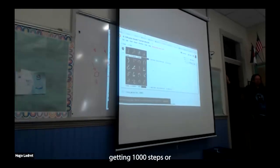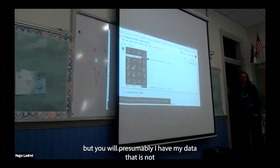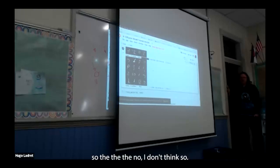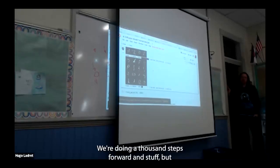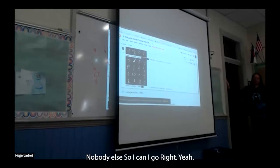So there's like 1,000 time steps, after which you do the denoising. Presumably I have my data that is not clean, and I do 500 steps because my data is already nice, and then I go 1,000 steps back. Can I expect to have cleaner data? I don't know, I don't think so. But there's no reason not to. The way we're doing it now, we're doing 1,000 steps forward and 1,000 steps back. Who's stopping me from going 10 more steps? Nobody, right? So can I go just 10? Try, yeah. I didn't try, I don't know.